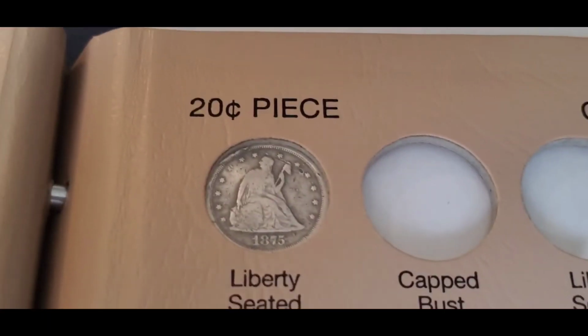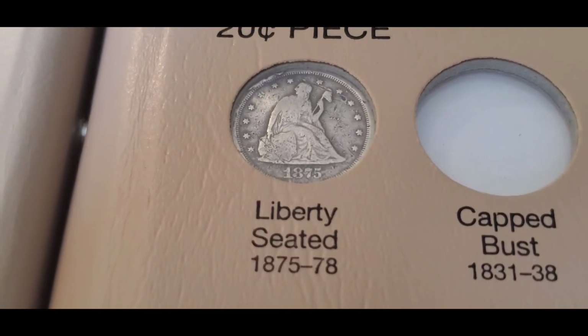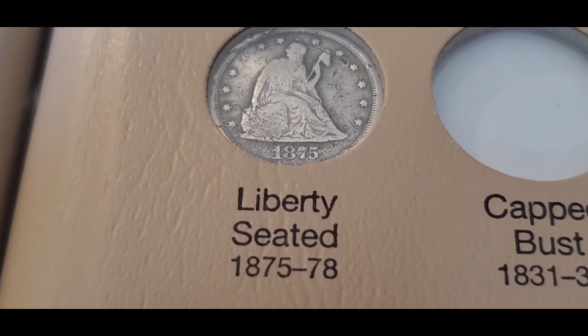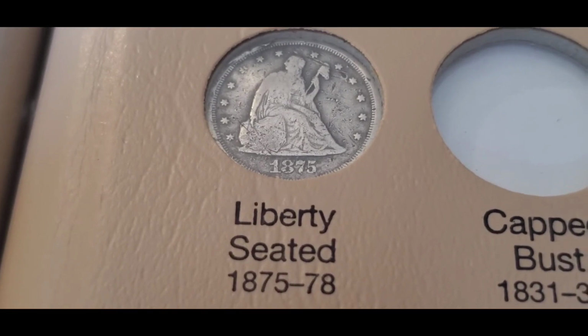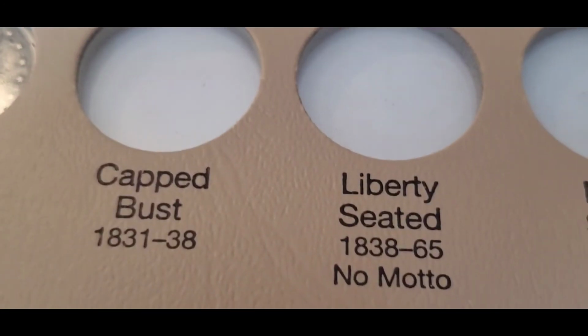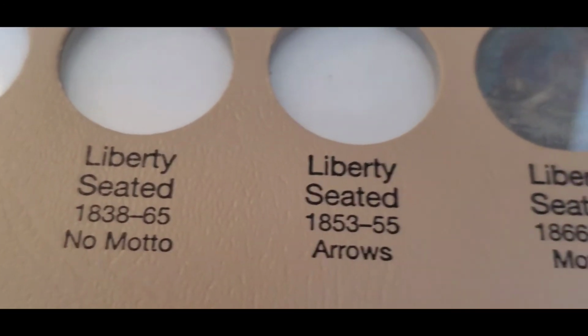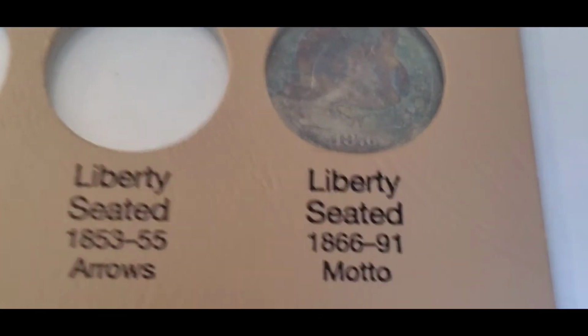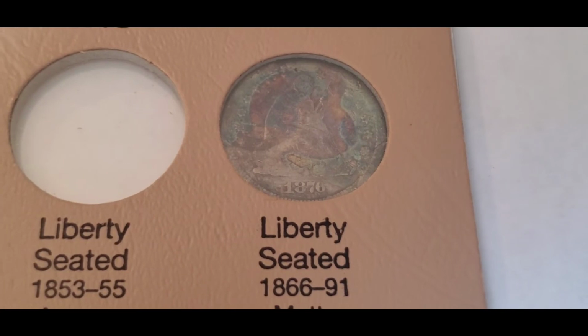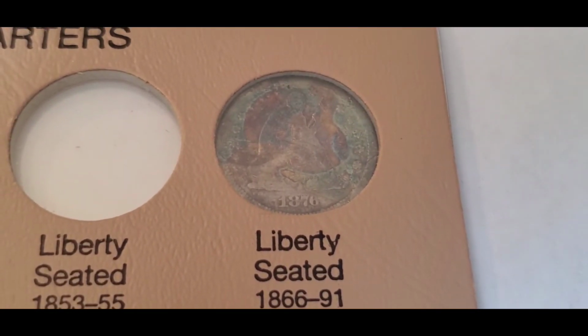So let's start off. The 20-cent piece that only ran for 3 years. They're pretty rare. This one is the most common and the easiest one to get my hands on. It's a San Francisco minted one. The capped bust quarter, Liberty seated quarter no motto, Liberty seated with arrows. But then there's the last one, the quarter with some weird toning on a very worn coin.